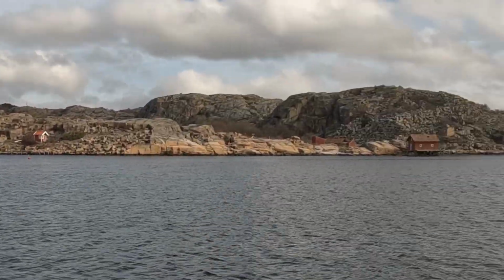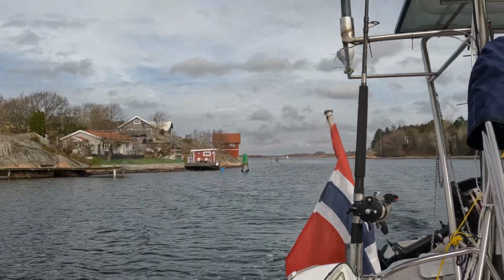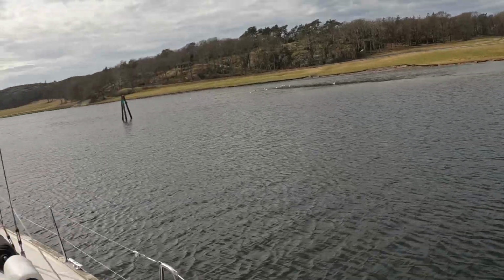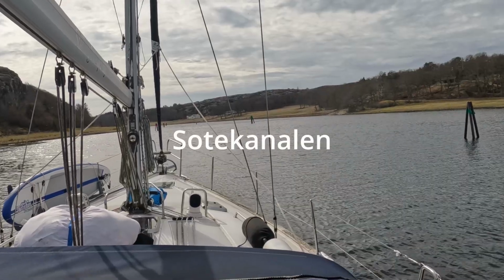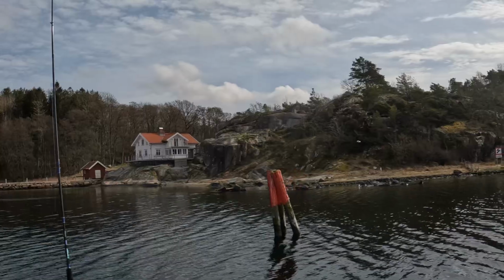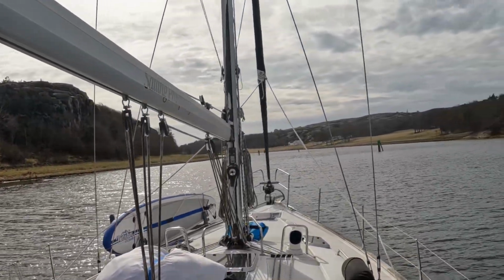I do love the Norwegian coastline. But the Swedish coastline is also really nice. They have some specialties that I only seen in Sweden before. And we are now about to enter Sotekanalen, which I also believe is one of a kind. It is really special. It goes through these islands. In this canal it is not even allowed to sail because it's so narrow.